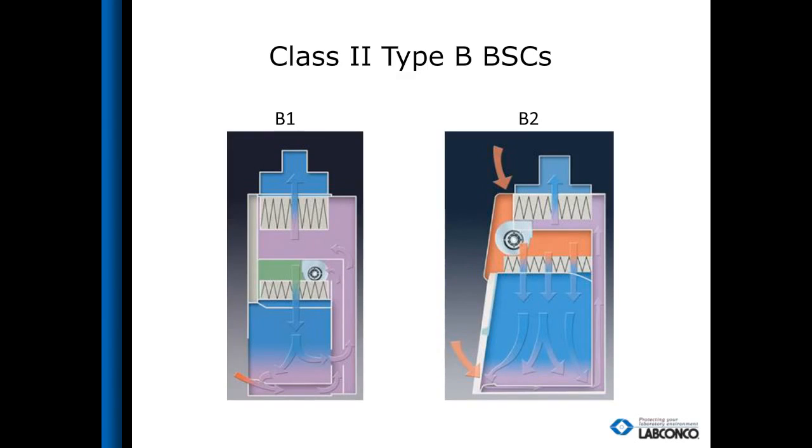Both of these cabinets, the Type Bs, are connected to an independent dedicated exhaust system. So it's great for providing that same chemical protection, kind of as a hybrid between a Class II bio cabinet and a chemical fume hood. However, because they have a hard connection to the exhaust system, they're a slave to their installation. They are not flexible.